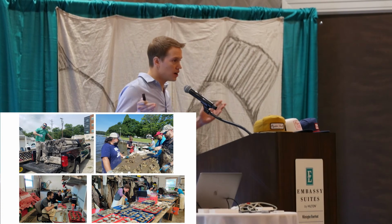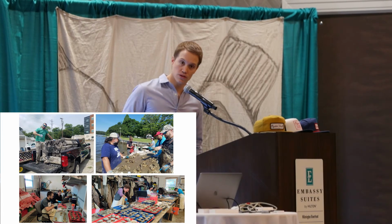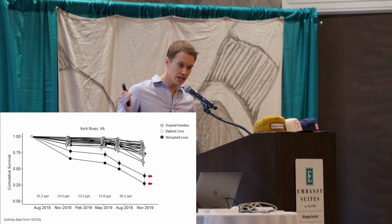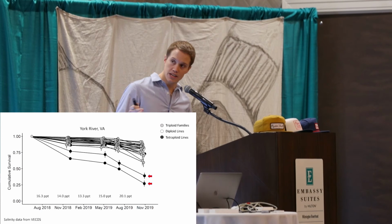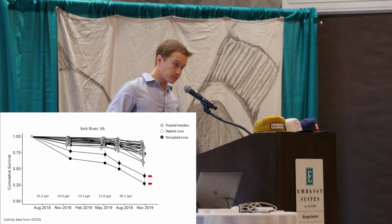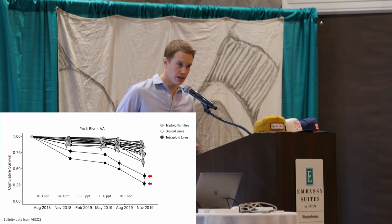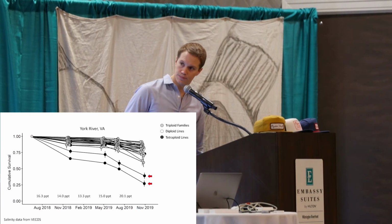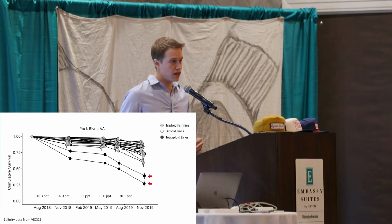Okay, here's a picture of the ABC team, which did so much work for this project, and the reason we got such good data. Speaking of data, here's some. Here you're looking at cumulative survival from the time these oysters were deployed to the end of the experiment. And here in gray are the triploid families, in white are the diploid lines, and in black are the tetraploid lines. And at the bottom here you see average monthly salinities corresponding to those months on the x-axis. And the first thing I want to point out is the tetraploids had the lowest survival.